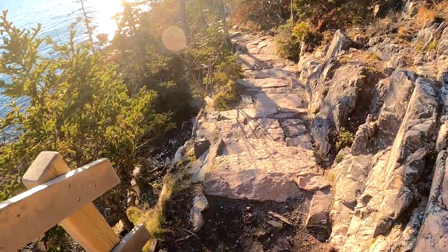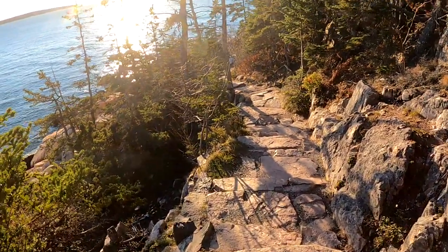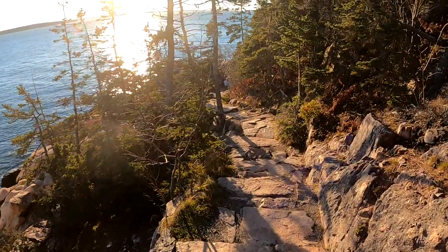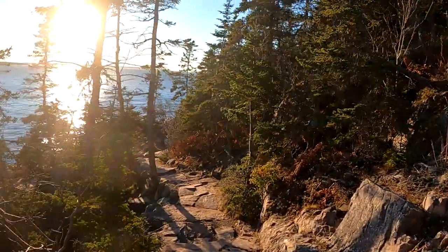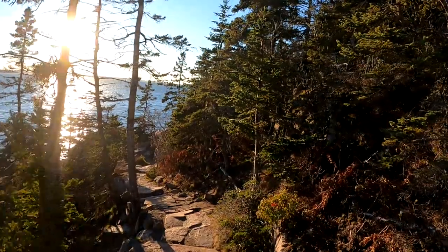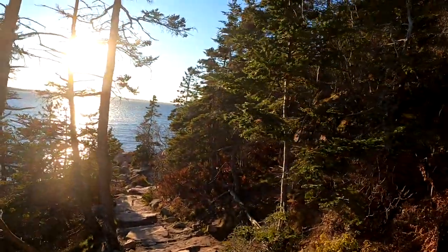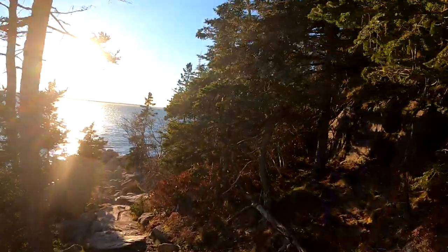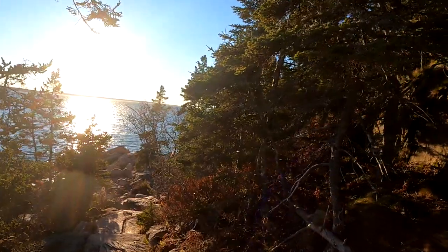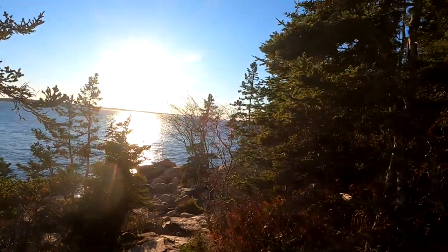And at the bottom of the stairs, you go on to sort of rock steps that are a bit more uneven. And these don't go very far before you go onto the rocks proper. And as I said, you can see the lighthouse from down here, but not in an unobstructed view.